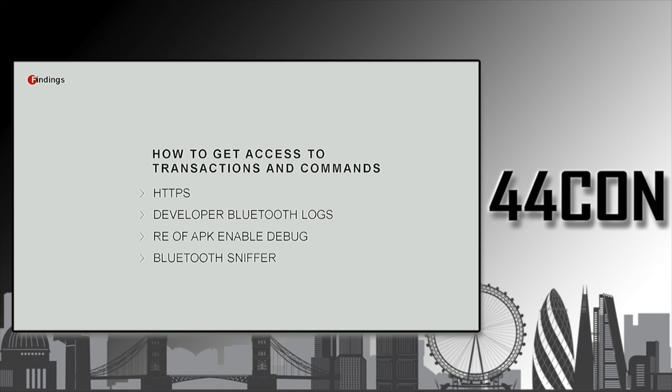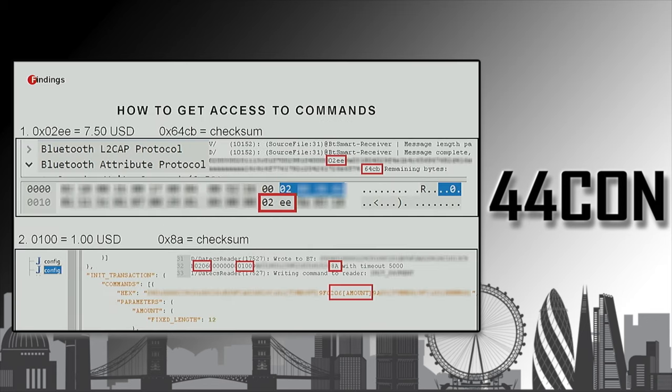The second method, which was already mentioned, is just to enable the HTTP logging and then get data via Wireshark. Then what you actually can do is rebuild an application and enable debugging messages and then get access to them via Android Debug Bridge. Rebuilding and reverse engineering of applications can also be useful for searching patterns of other commands, specifications of commands, and things like that. And finally, if you don't have any other options, as also was mentioned, you can use some external devices such as Ubertooth. So here are two examples from two different readers for payment commands.